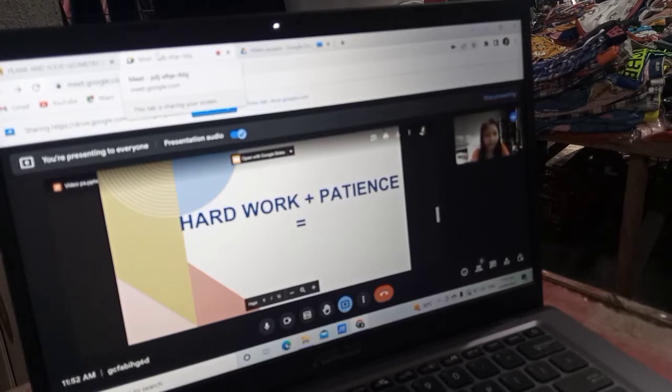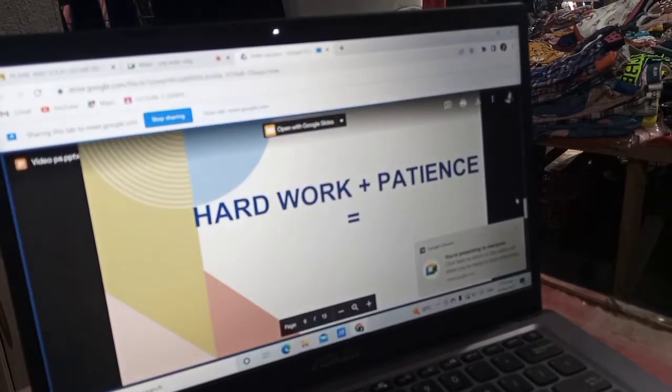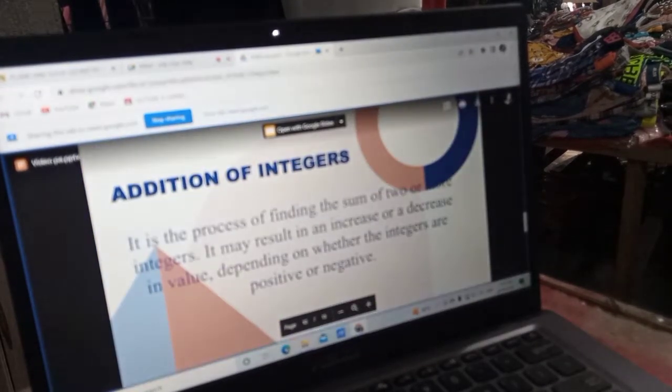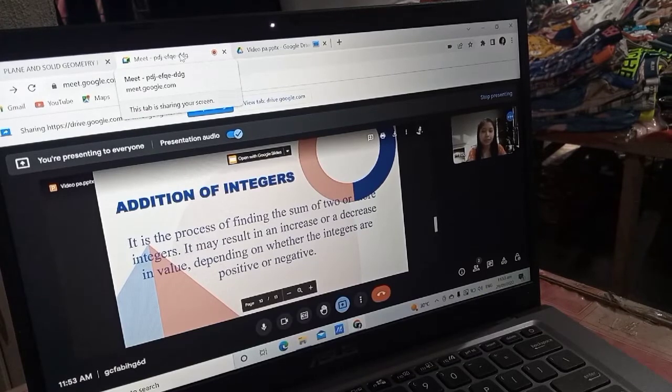Who else? Smiley. Okay, success. Hard work plus patience is equal to success. Now, let's proceed to our discussion. Addition of integers is a process of finding the sum of two or more integers. So it may result in an increase or decrease in value depending on whether the integers are positive or negative.